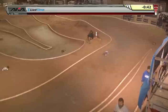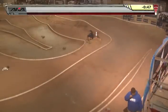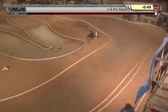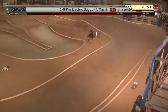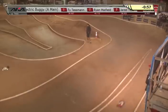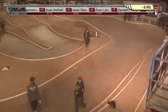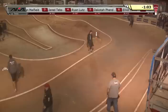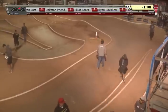The top three went 17. And I need to see about the top five. To tech, please: Ty Tessmann, Ryan Mayfield, Jared Tebow, Ryan Lutz, and Dakota Fenn. Need those guys to tech, please. Behind them, it was Elliott Boots, Cavallari, King, and then Drake. Wernemann top 10, then Neumann, Blair, Bornhorst. Ronafalk off early, Drew Moore off early. And we'll move on to Nitro once again tonight.